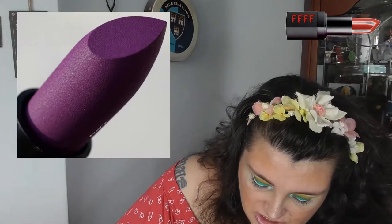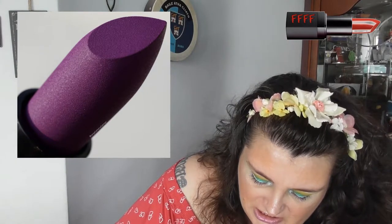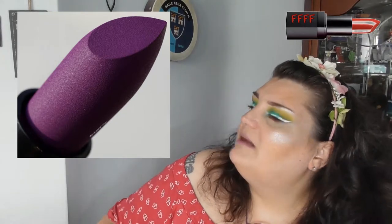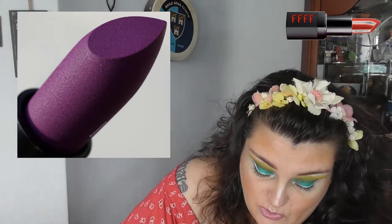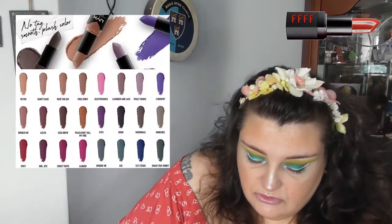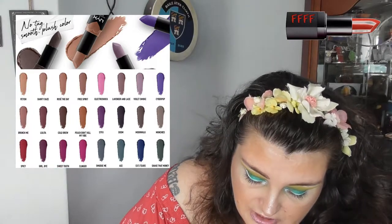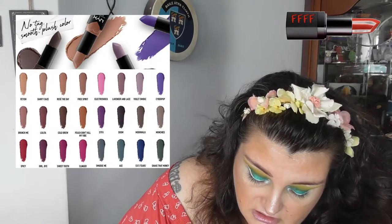And this close up shows you the sort of almost spongy looking texture that the lipsticks have. Now that looks very similar to Pat McGrath lipsticks, so it'd be interesting to see how they perform. There's a total shot of all 24 colours. So, yeah. That's coming.